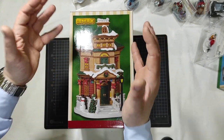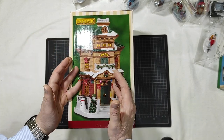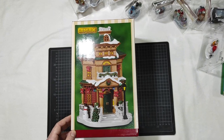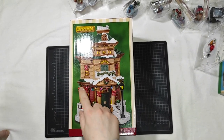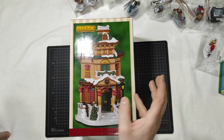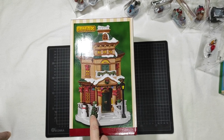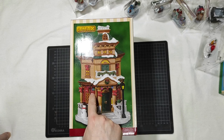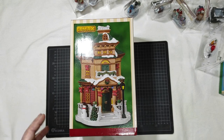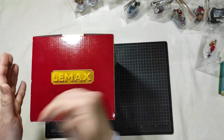Why do they continue doing that? I know that Lemax builds everything in China, but come on, get on some book, get online, check the design. But anyway, this has red ribbons all along the building, on the windows, etc. A good amount of snow, some mistletoes, some Christmas trees, a snowman, and some lights. They aren't real lights, just some Christmas balls. But this is a strange building from Lemax, which usually goes squared.